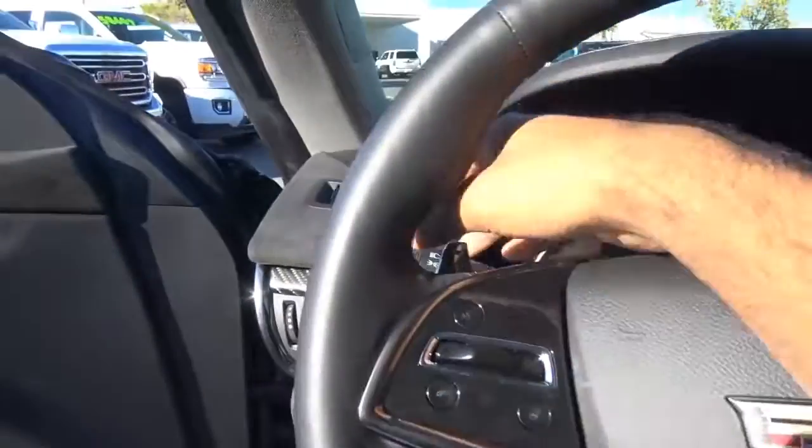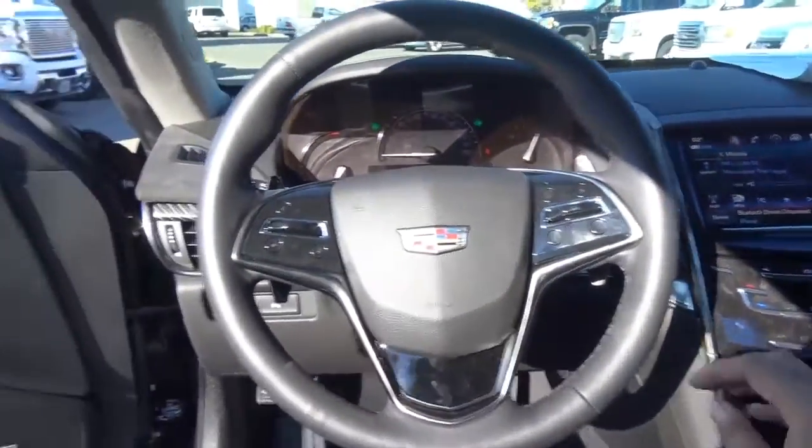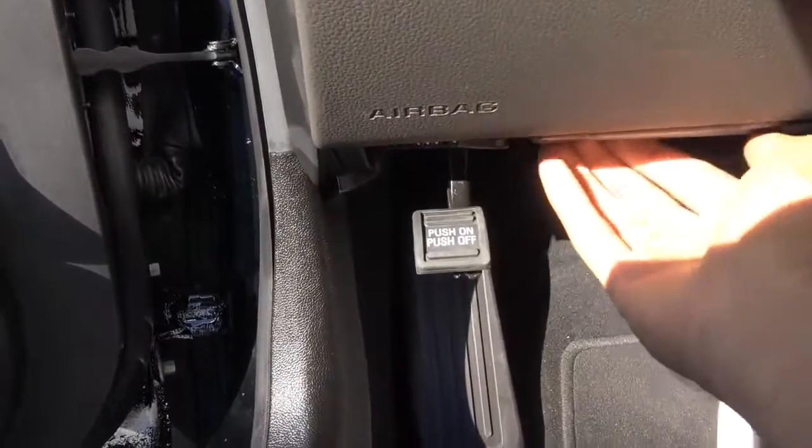Let's go ahead and turn on the headlights and the hazards. This vehicle is in demonstration mode, connected by OnStar's high-speed 4G connection. Both windows are fully automatic. OnStar button to learn more. Let's go ahead and pop up the hood and check out the engine bay.